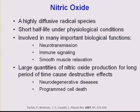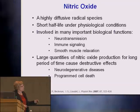So this whole session has been about nitric oxide. As everybody suggested, it's a very important molecule in neurotransmission, immune signaling, and smooth muscle relaxation, and we're really interested more in the destructive effects, how nitric oxide reacting with superoxide will form peroxynitrite or other reactive oxygen and nitrogen species and cause programmed cell death.